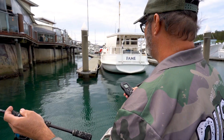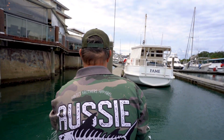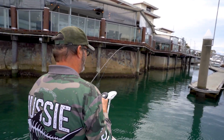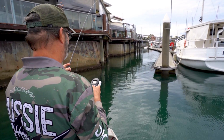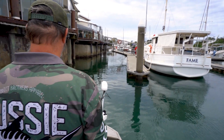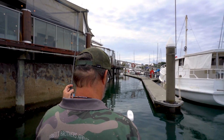It's definitely around the pole. I'll drive up into this gap. I might be able to get it off. Let's go. Come on, little fella. Whatever you are. I'm pretty sure it's a trevally of some sort. Feel it belting away down there.